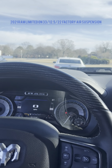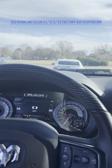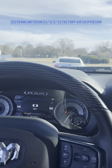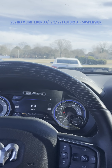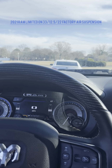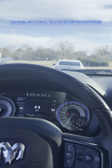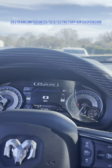So if you are planning on going with the 33, 12 and a half, 22s, this is on factory wheels, and this is the Mickey Thompson Baja Boss all-terrain tires. No issues with me. Again, this is a 2021 Ram Limited with the air suspension. No issues at all. I've had them on for almost, over 6,000 miles so far.